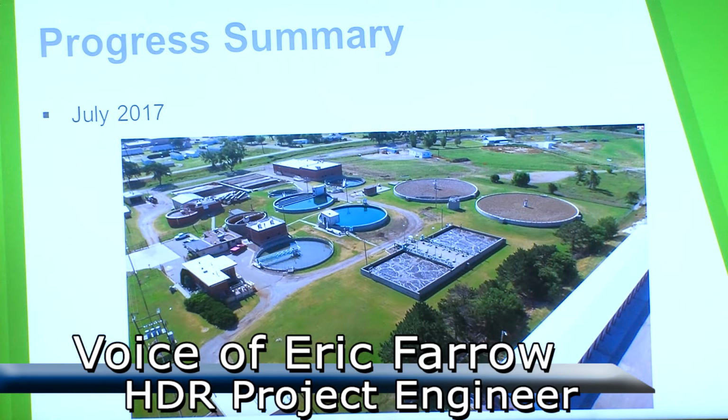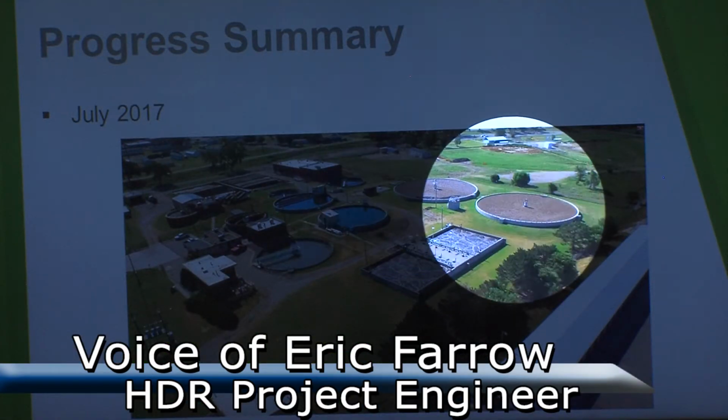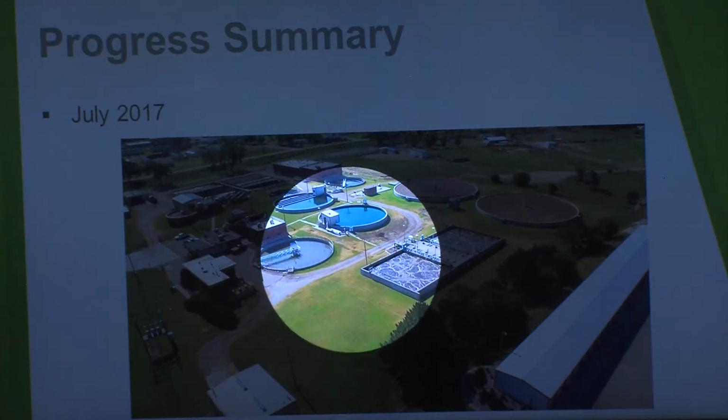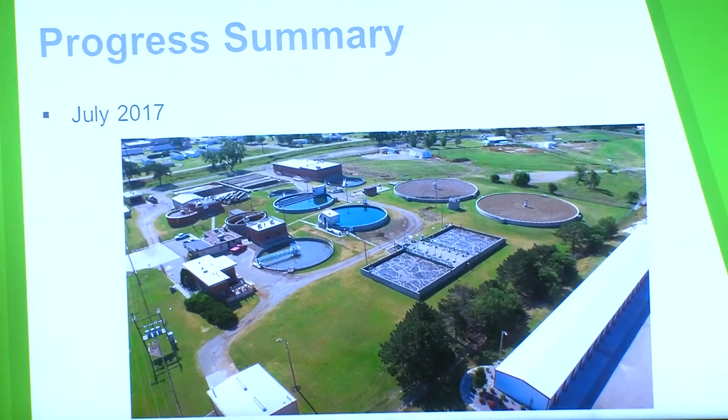Nice green site, I'll just say that. I'll use the pointer here. You can just pay attention to a lot of the area here in the back. You'll see that change pretty significantly. And then also down here in the forefront where the influent pump station has started to go in.